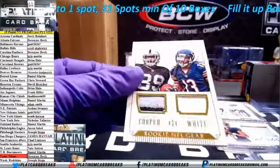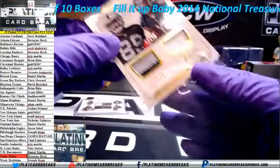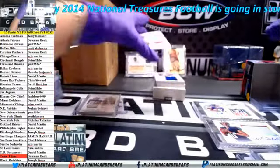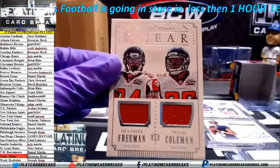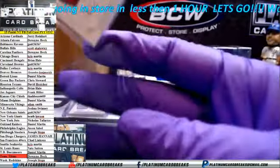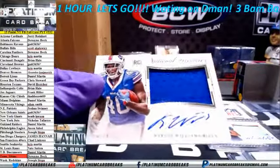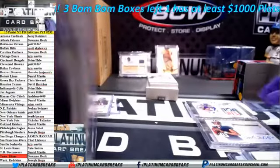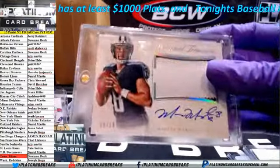We got a random Amari Cooper and Kevin White out of 25 for the Raiders and Bears. Falcons, Tevin Coleman and Devonta Freeman, both out of 99. Rookie jersey auto for the Bills, out of 99, Karlos Williams. The Shield is Cordarrelle Patterson. Nice Mariota out of 10.